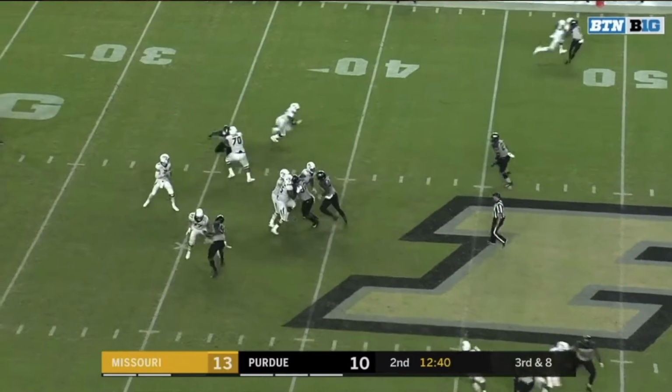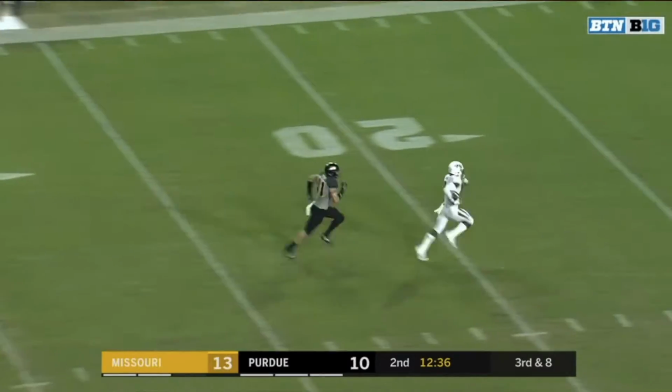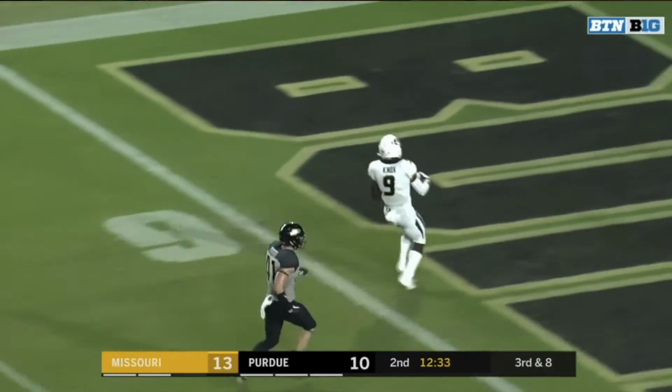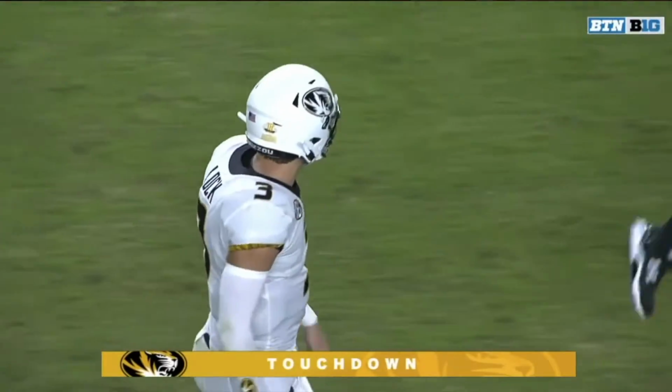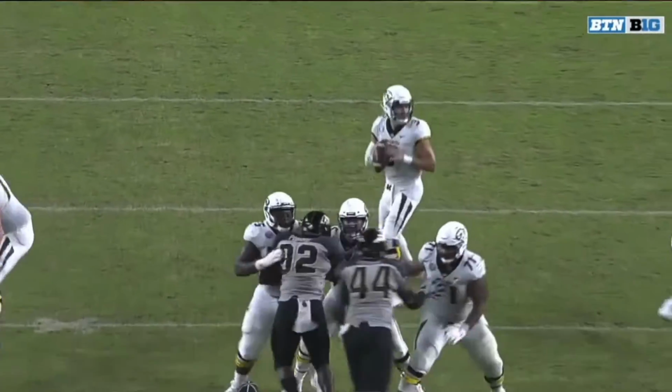All right, last game that I'm going to look at is Missouri versus Purdue. Missouri ended up winning late in the game, 40-37. The prospect to kind of keep an eye on here, once again, a quarterback, Drew Lock. He went 26 for 43, completed 60% of his passes. He did throw 375 yards and 3 touchdowns and an interception. He's continuing to put up huge yards, but his completion percentage left something to be desired.